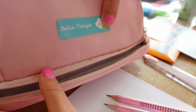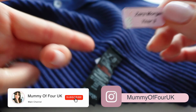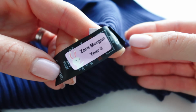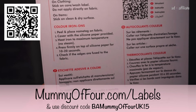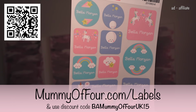If you see my back to school videos on my main channel, you'll know I'm obsessed with labeling everything just so that things don't get lost. But labeling things can have benefits on trips too. So I always label certain things that we're taking with us and also put labels in to take with us. These are the labels I use. I love them because they stick into the care labels of clothes or onto plastic items. Then after 24 hours, they are machine washable and dishwasher safe.